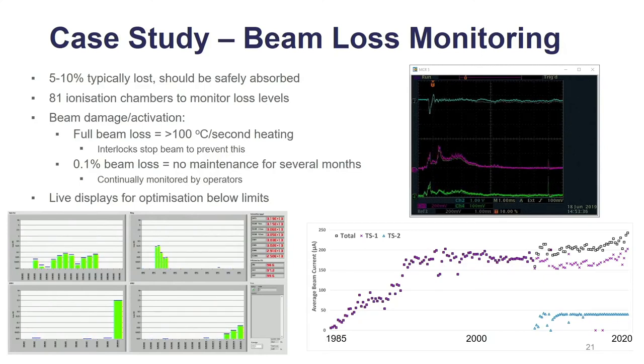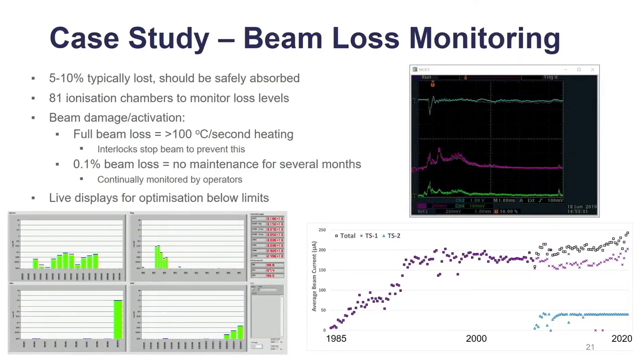To do this, we provide displays of the beam loss, the distribution in time, so you can see the scope traces over here. That's the loss over the 10 millisecond acceleration period. And in location, these graphs show the beam losses in the LINAC, in the synchrotron, and to the beam lines to the two targets. This area of loss here is around the components that I mentioned earlier where the beam loss can be safely absorbed.